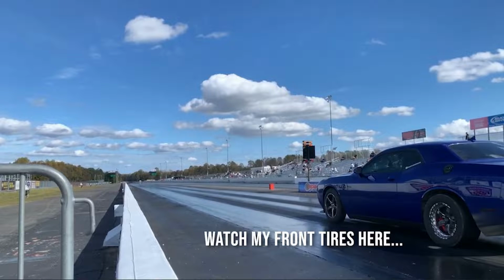All right everyone, so upon reviewing the footage here while I was editing the video, you can actually see why I ended up red lighting this pass, and it's because I'm assuming I was giving it too much throttle on the launch and I was actually pushing the front tires along the track. You can see the front wheels are completely locked up, but I was pushing them through the beams, which is probably why I red lit and lost this race. But this thing's a no going forward, so let's get back to the video.